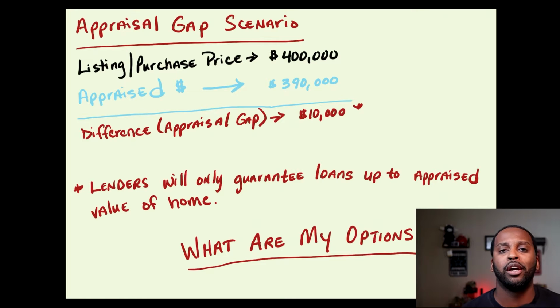Well, let's say that appraiser actually comes back with a value of $390,000. That leaves you with a difference between your appraised price and your purchase price of $10,000, folks. That is what is termed an appraisal gap.